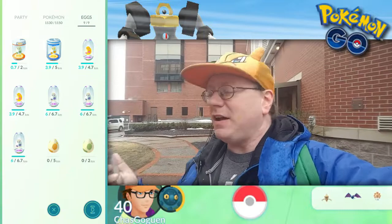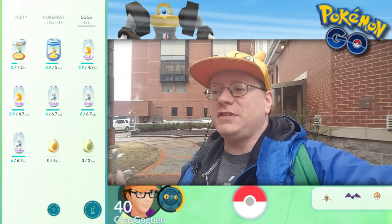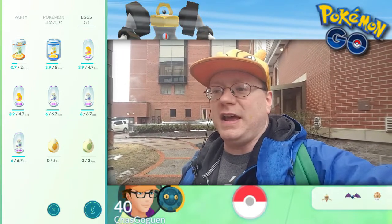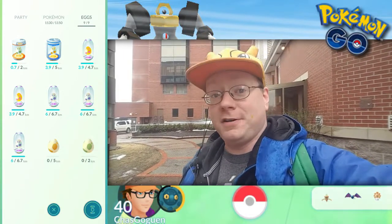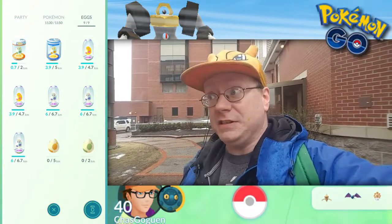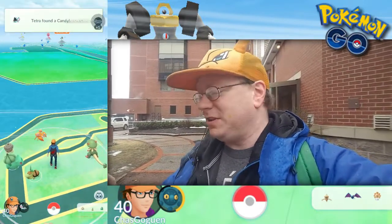Because basically, I've got these super incubators. A 10 kilometer egg with the 4x effectiveness goes down to 2.5. Take that down by another, what is it, 33%, you're looking at just over 1 kilometer to hatch a 10K during this event. That is decent. Very decent. Also, what I want to do, Wild Breloom, look at that.